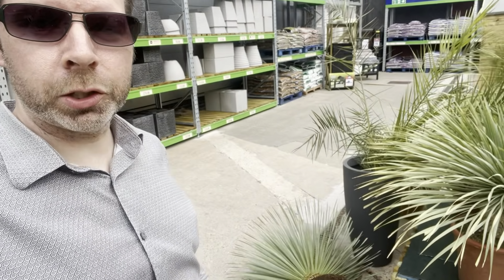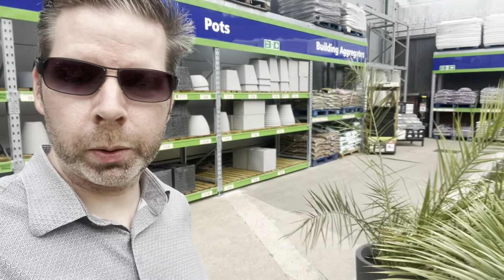Okay, I spoke to my parents. Yes, they're interested in two of these. So what I'm going to do is take them out of the pots, have a little look, see what the roots are like.